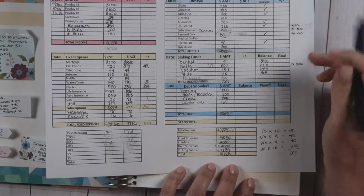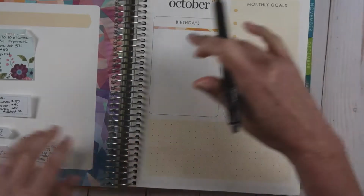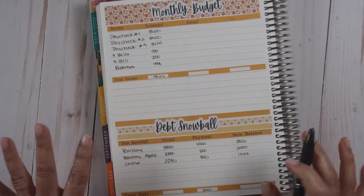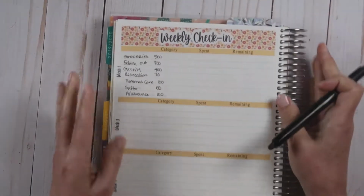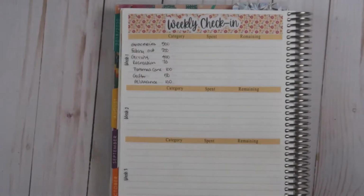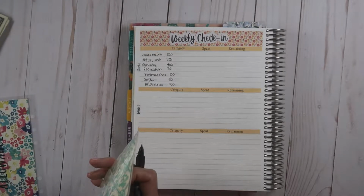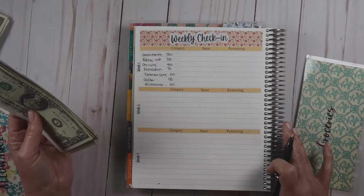Okay, so let's go ahead and start reviewing cash envelopes. I did really well with my cash envelopes and eating out this time. So for groceries, I have 500 in for the month. I did decide to go to the grocery store on Sunday and meal prep and eat at home all week, which we've been going out a lot.